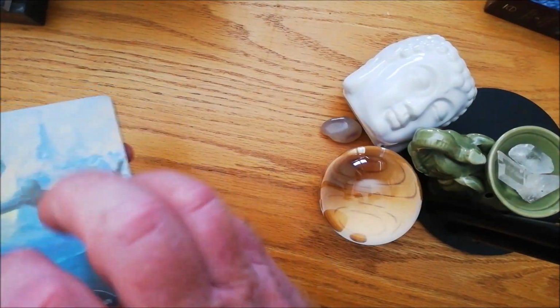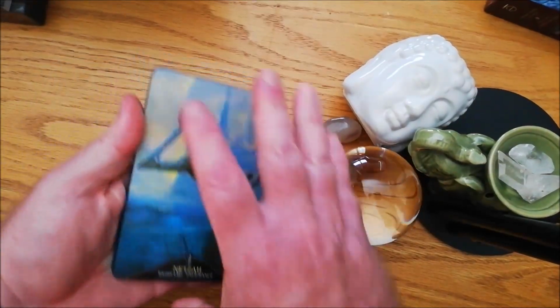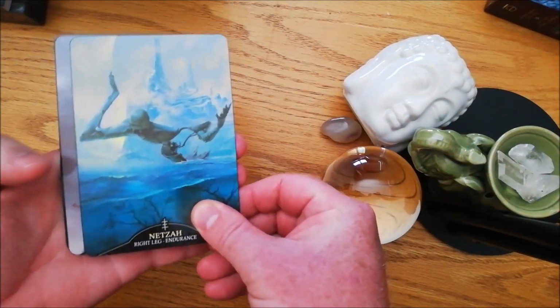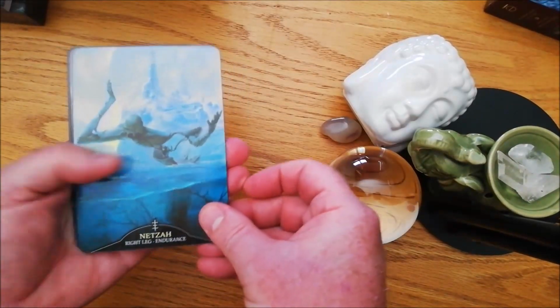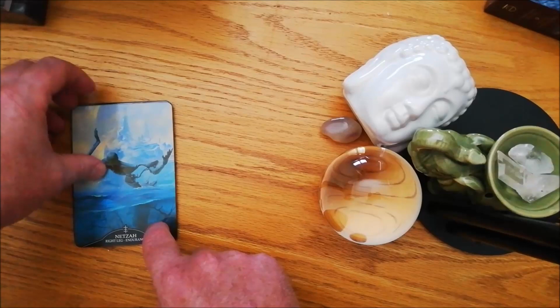The first 11 are the emanations. I don't know what that means. The only reason I bought this deck was because I thought it was a dark tarot deck, and I saw the pictures and that's why I wanted it. I'm not even going to try and pronounce these names. If you know anything about Kabbalah, this is going to be the deck for you, but I'm going to go through these first 11 cards with you so you can see what I'm talking about.